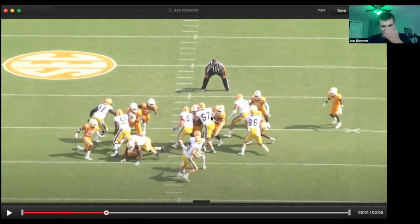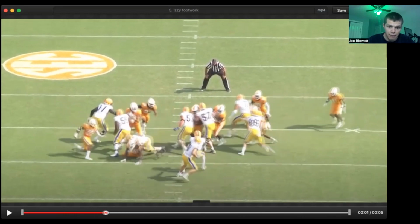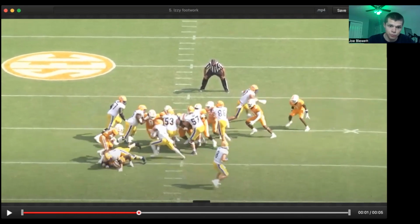Looks like he was reading these 2 defenders first. Read that. Okay, let me check this guy, see what's happening, because he can really cut either way here. Thinking about cutting it back. Nope, don't want to cut it back. So he's going to bounce the run. And we like the reduced footwork there, right?